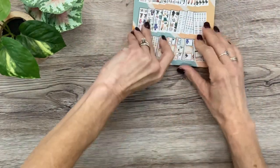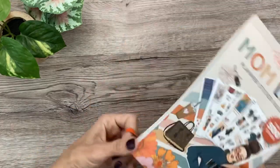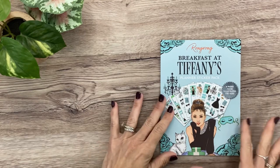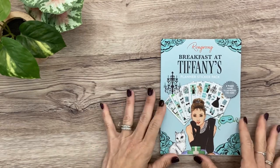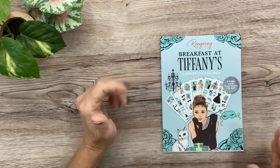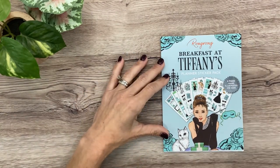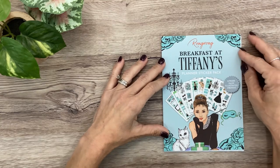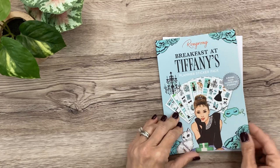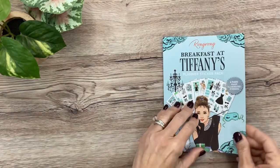Oh my goodness, I cannot wait to use this in a spread today. I am a huge Audrey Hepburn fan. I love, love, love all her movies and just anything related to her. I just think she was so elegant and glamorous. And my first name is actually Audrey, and I was named after my mom. Her name's Audrey, and she was named after Audrey Hepburn. So I have always loved Audrey Hepburn, and I'm so excited about this sticker pack.